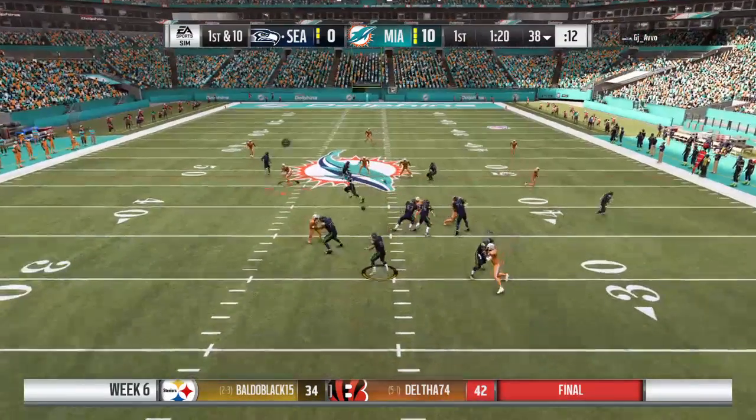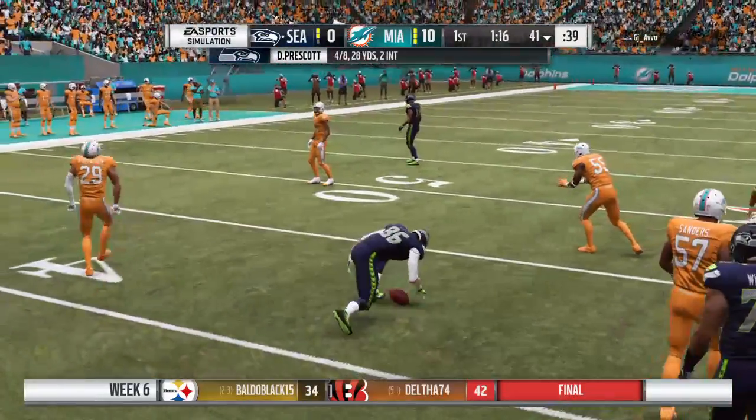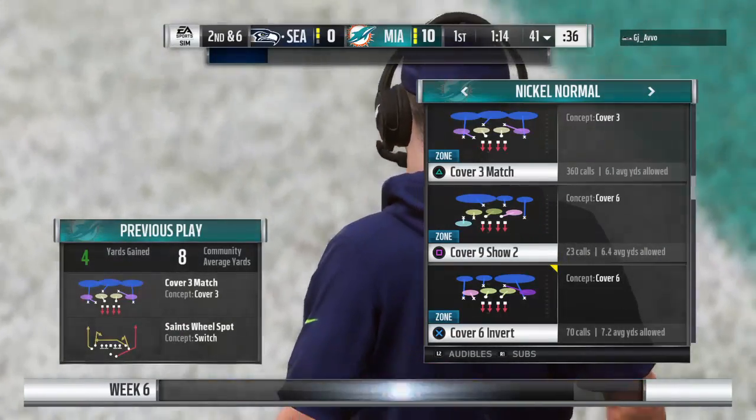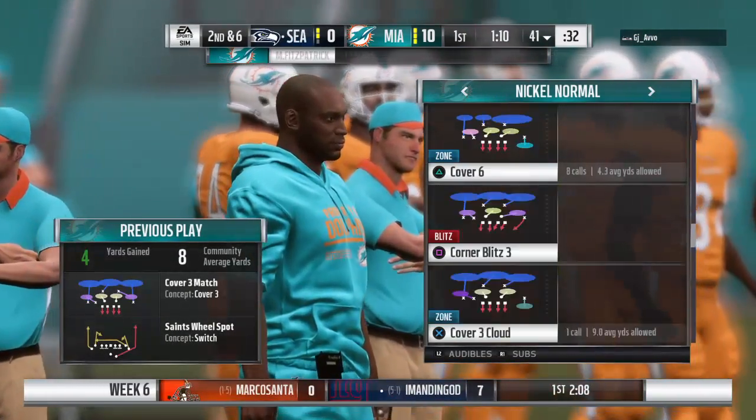On 1st and 10, Prescott. And it's a short one here, complete to his tight end. That throw good for 4. It's 2nd down. We've seen quite a bit of the short passing game here early on in the first quarter, haven't we?